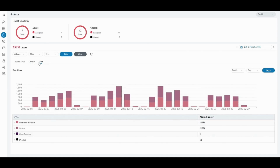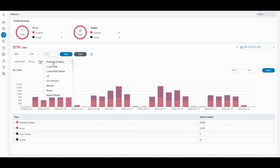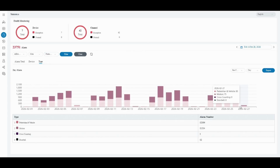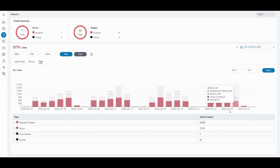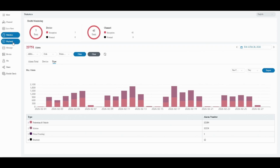Then to get into very specific data, you can choose your type, your NVR or camera or location, and then you can select, let's say for example, pedestrian and vehicle. For pedestrian and vehicle, you can see here the amount of people and vehicles that were detected during that time period. And again, all of this data can be exported. You can filter it by the last 7 days or even the last year if you have that amount of storage in your device. So that's just a quick and easy way to filter data and also save it for your statistical history. Now we'll move on to the playback tab.